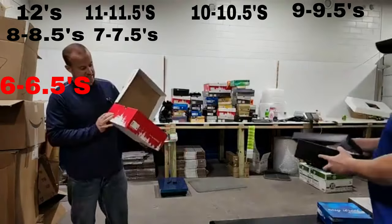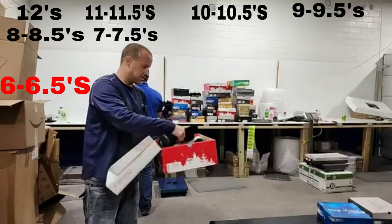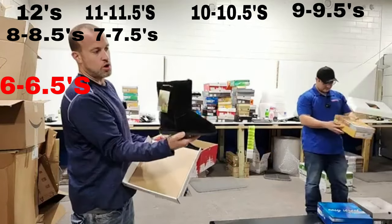We're down to size 6s now. Yeah, I believe we are. We are in the 6s, baby. This is your bear paw. Almost done. Mid-size, low rubber sole, all black.